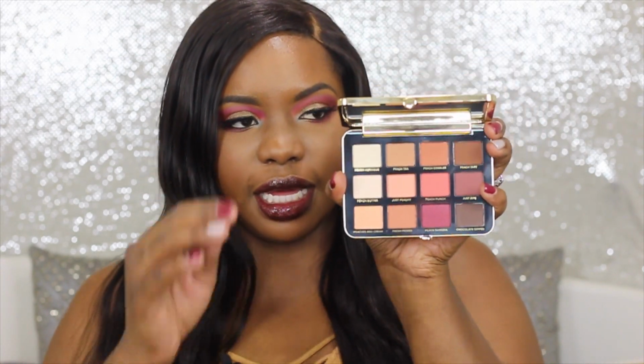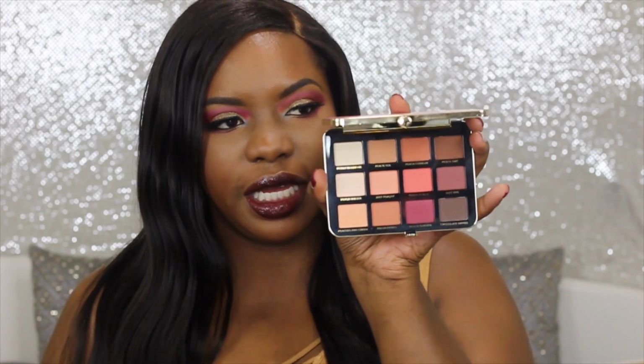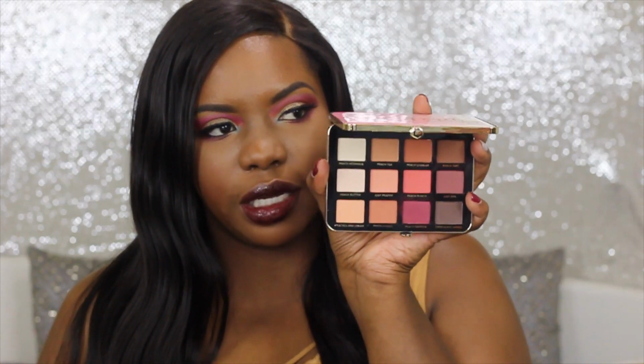The next item that I picked up, I guess I'm gonna keep it in the Too Faced family, like I said, was the Too Faced Just Peachy Palette. It looks like this. I always love Too Faced's packaging. It's just so pretty and their palettes smell so good. I think I swatched one. But it looks like this. The kind of peachy fall colors, and that's what I love.